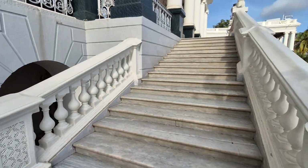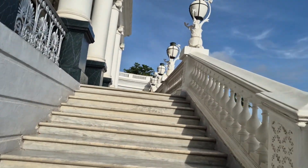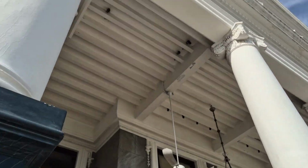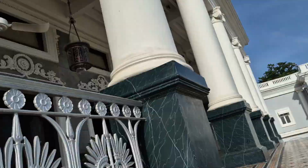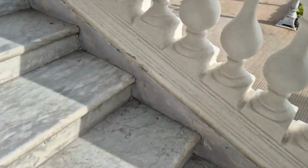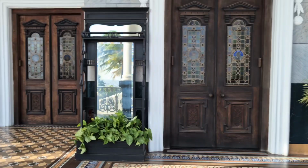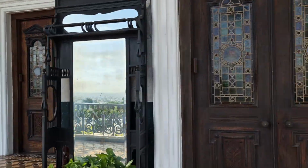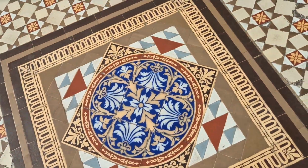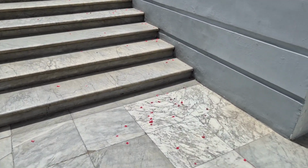All these lamps, this staircase. Let's go inside the building now. As you walk from here, there are some rose petals falling down here as well. You can see a few of them fallen over here for the other guests. Now we have come inside. So this is the place where we get welcomed.